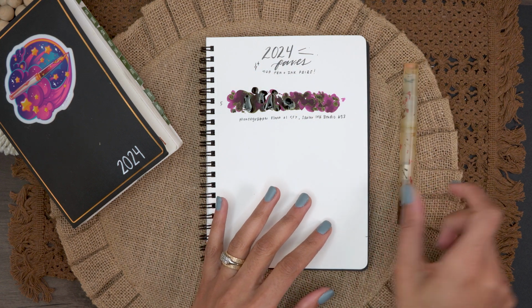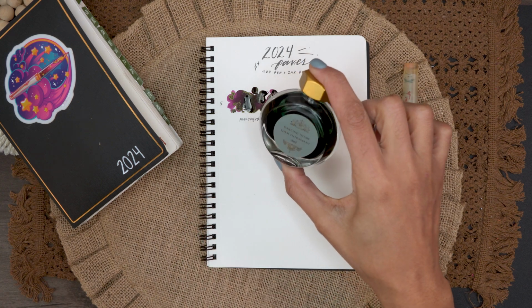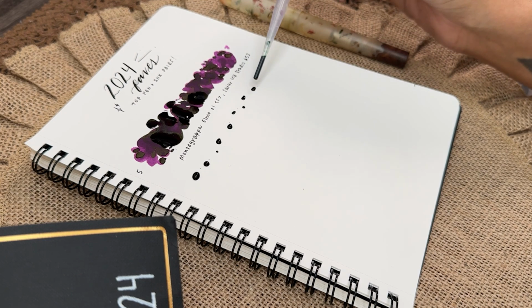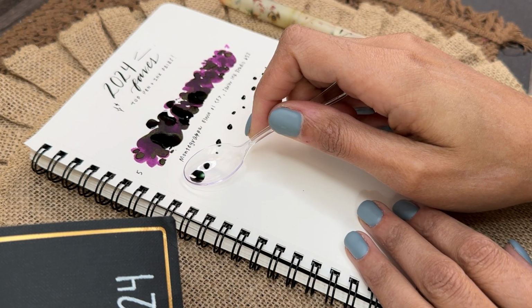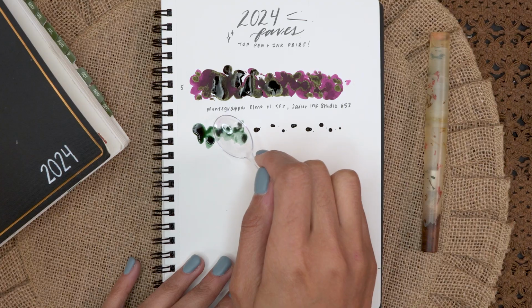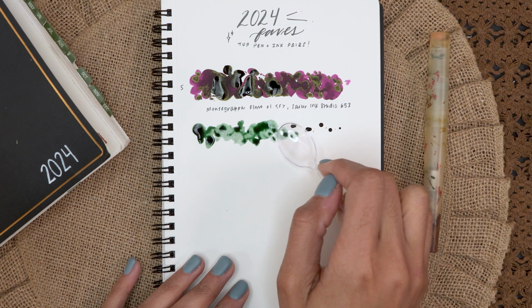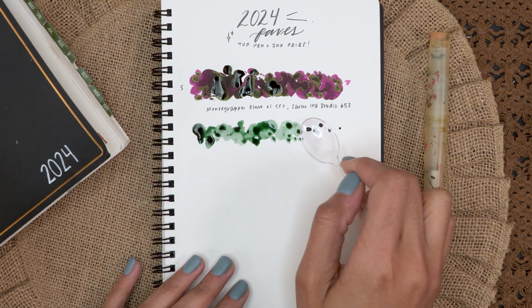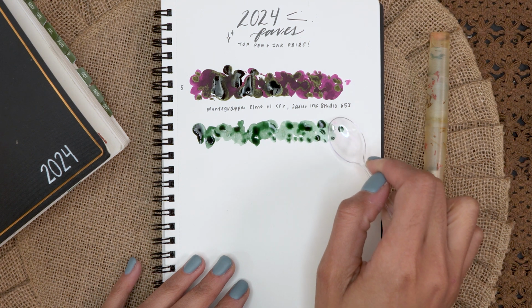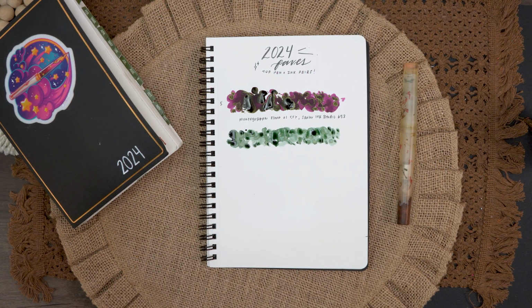And I had this inked up with one of my favorite green inks, Ferris Wheel Press Dancing Time. Just look how gorgeous that ink is.